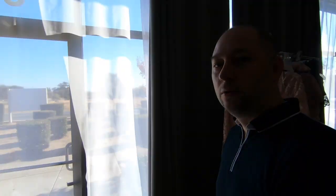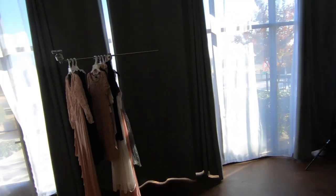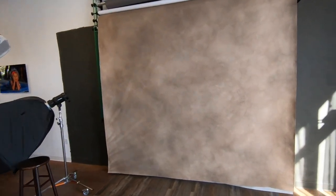In the beginning, we're gonna use window light, and that's my favorite. We have huge windows, so I think we're gonna start with window light, and we're gonna use this backdrop. We're gonna be shooting both sides, this direction and that direction.